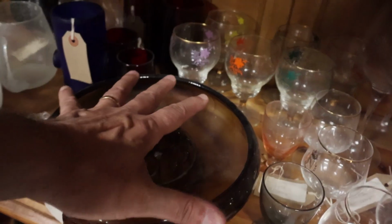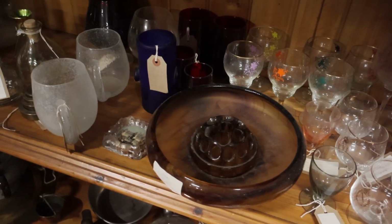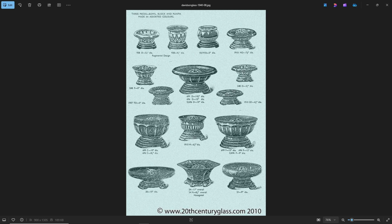Look how big that is. It's about 10 inches across. We can look it up and see what sizes they come in. So I'll show you a quick reference. This is the Davidson's 1940 catalogue, downloaded from the 20thCenturyGlass.com website. And here is the bowl in question with the base that I was telling you about.